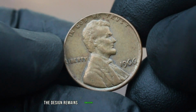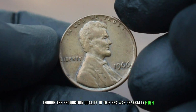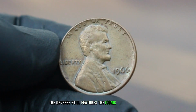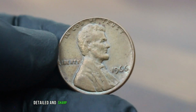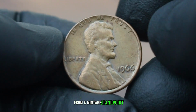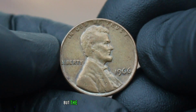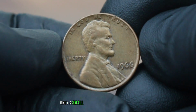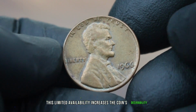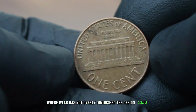The design remains consistent with the wheat reverse style, though the production quality in this era was generally high due to improved minting technologies. The obverse still features the iconic Lincoln portrait, detailed and sharp, which has captivated collectors for over a century. From a mintage standpoint, millions of 1966 Lincoln cents were produced without mint marks, but the large date variety represents only a small fraction of the total output. This limited availability increases the coin's desirability, particularly in good condition where wear has not overly diminished the design details.